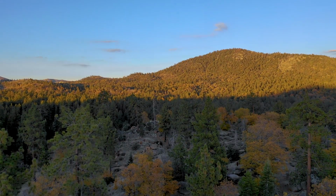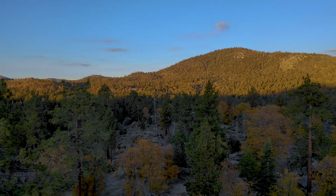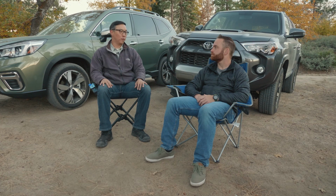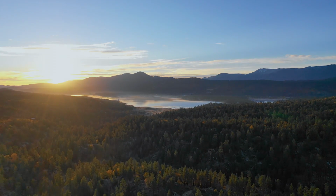So we're all done with the on-road stuff. We made it up to the campsite here on the mountain. I had a good time in the Forester. How was your ride up in the 4Runner? The 4Runner did just fine. I mean, I sure could have used some of the creature comforts from the Forester though, but I'm really looking forward to seeing how well it does off the road tomorrow. Yeah, I mean, we're gonna camp out tonight, get an early start in the morning, and I'm looking forward to hitting the trails as soon as we can.